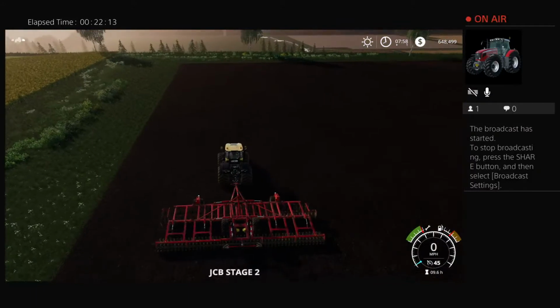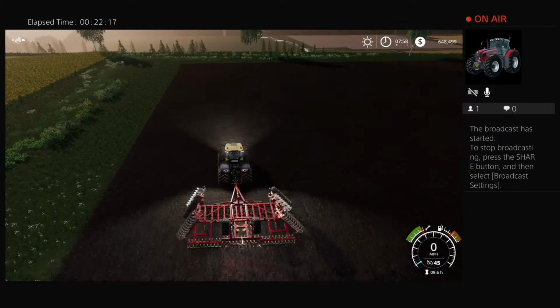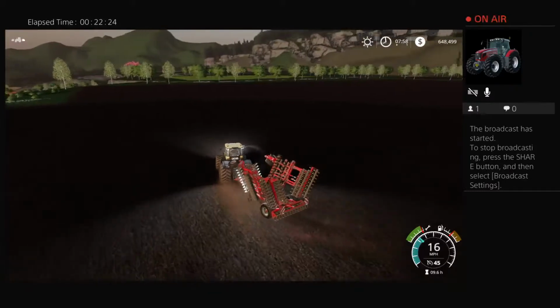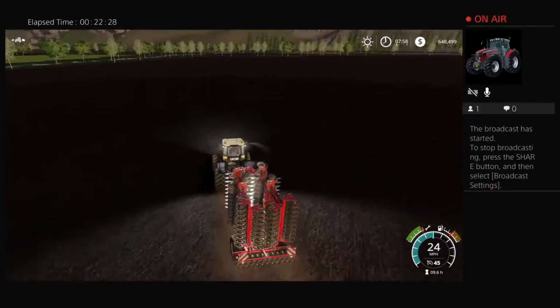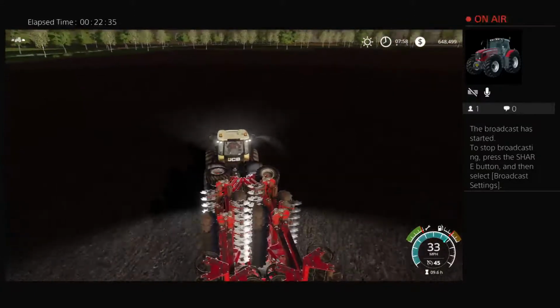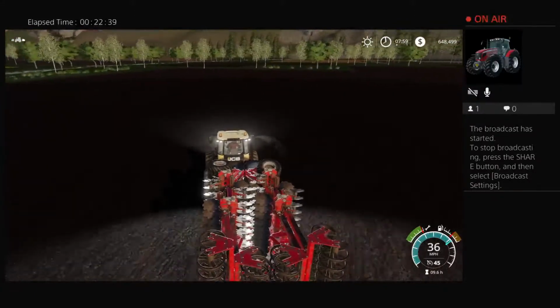Oh, I didn't mean to jump back in that. We're going to go across the narrow bridge. Let's see if we can do it without getting stuck or flying off of it. Last time I about jumped the rail, went into the riverbed.